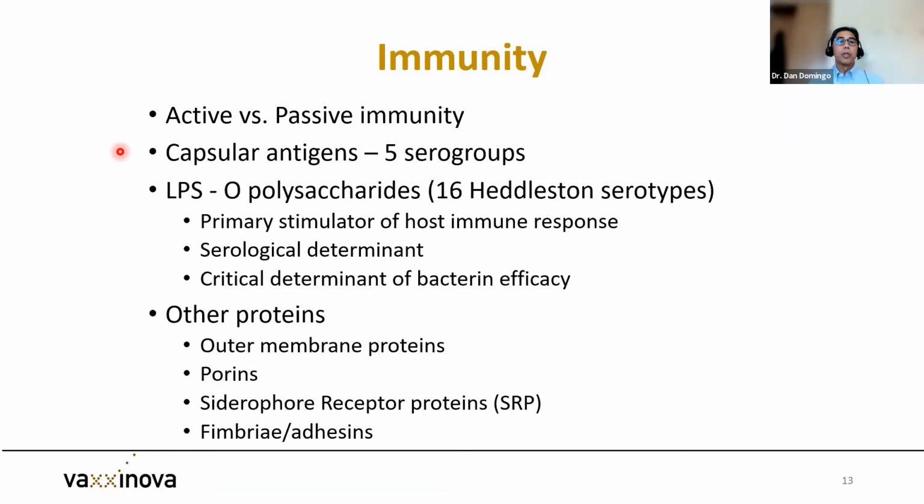It is important for virulence. The capsule has been shown to be important for virulence. There have been strains that did not have capsules, and they tend to be less virulent. So the capsule is important for the virulence and the immune response in the birds.